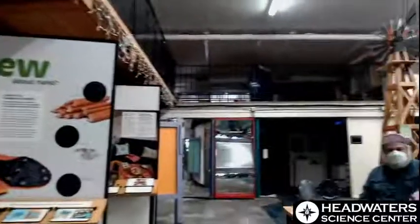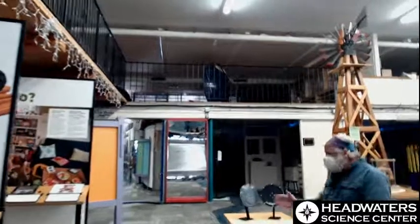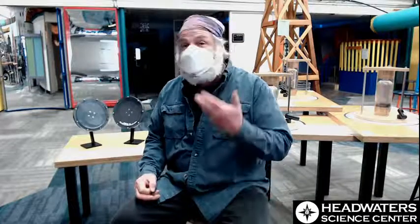as we move into the idea of what is nano, let's think about the world in these sizes. We live in the macro world. In the macro world, we measure things in meters. I'm about 2 meters tall. And then, of course, you all know about the biological world.